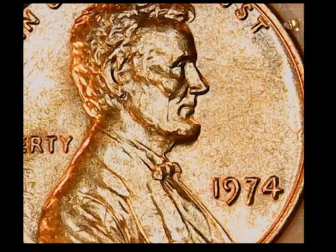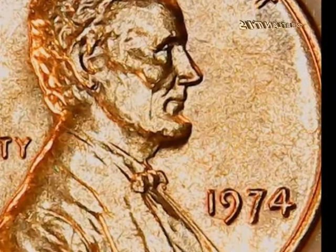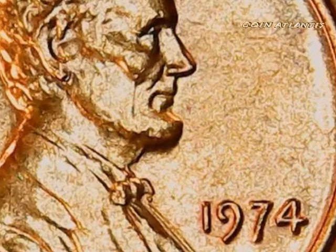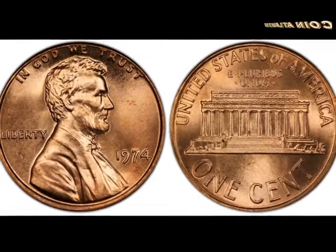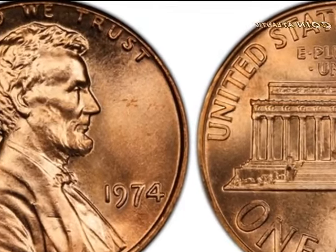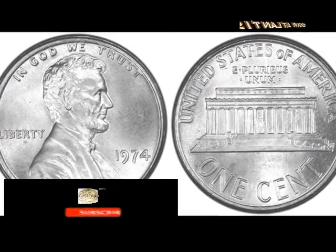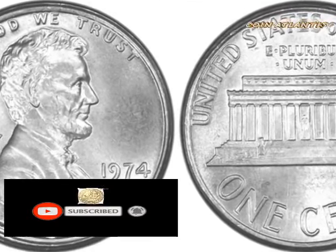1974 penny value. How much is it worth today in 2024? The 1974 penny value is a controversial topic in the world of numismatics. There are two major variants of this coin, including the 1974 copper penny and the 1974 silver penny. In this video, we'll dive deep into each variant of the 1974 penny, so you can estimate the value of each variant as accurately as possible. Let's get started.